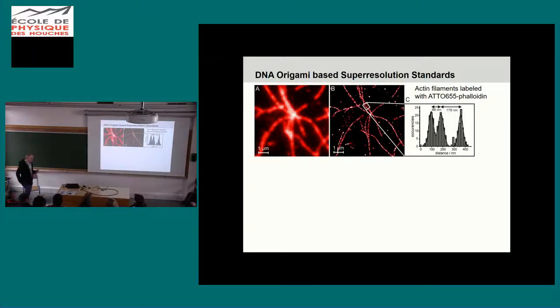Everybody had new ways of labeling, new ways of doing whatever, but the images you saw at the end of the day were always filaments. So it was very hard to say how good it really works. How many dyes are there? How much bleaching is there? How was the labeling done? How big are these antibodies, increasing the size of the structure? What is really the resolution?